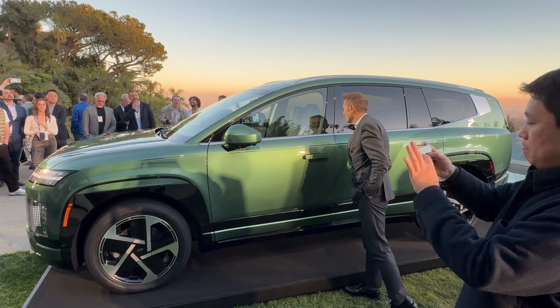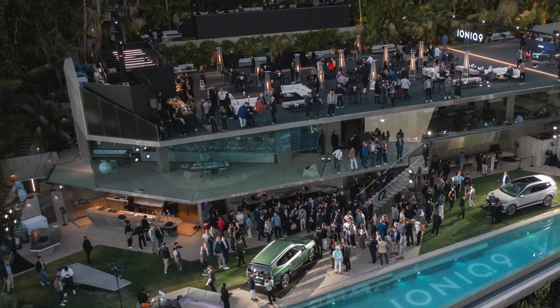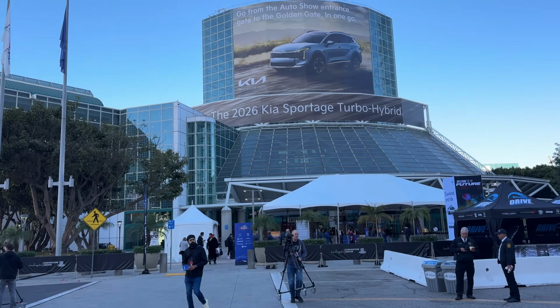Full transparency, Hyundai was nice enough to invite me out to the Goldstein house in Beverly Hills for the launch party. But unlike a lot of other journalists out here, I paid for my own travel. So yesterday was media day at the LA Auto Show. And this is my first auto show, super fun. I met a lot of cool people.